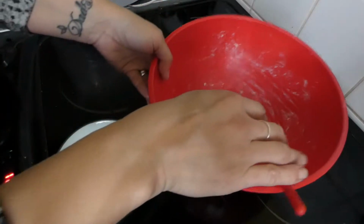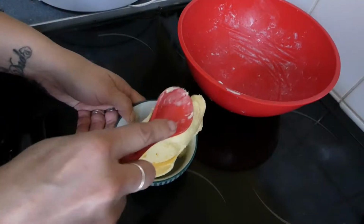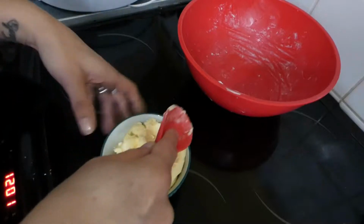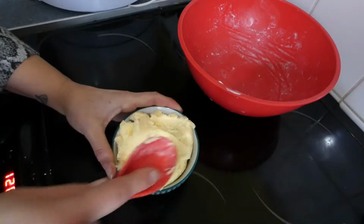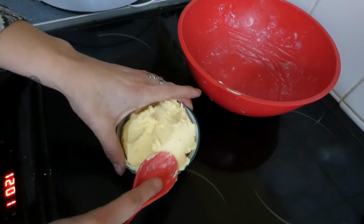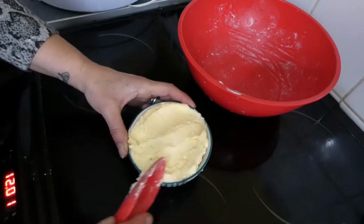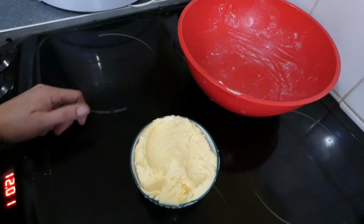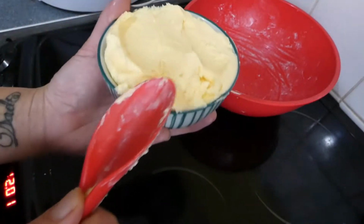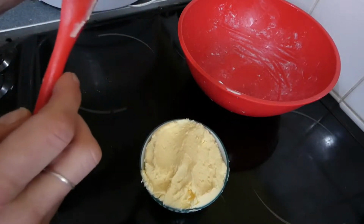Right, once it's salted, we're going to put this butter into a nice clean dish and squash it down. There we are, ready for my family to start using. Right, I'll be back in a while to show you the bread.